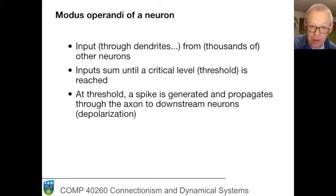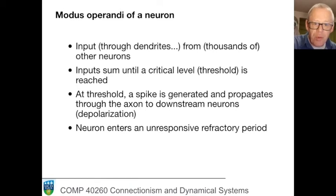terminating in the dendrites. It's called depolarization. At that point, chemicals are released which stimulate the next neuron down. So we have an electrochemical junction. This spike, this release of energy is called depolarization, and shortly afterwards, the neuron enters an unresponsive refractory period, as if it had a little orgasm or something like that. It just is not up for anything for a little while, and then things sum again.